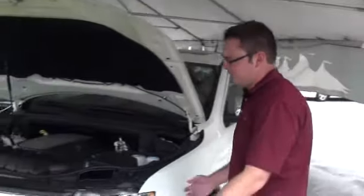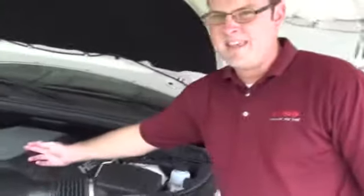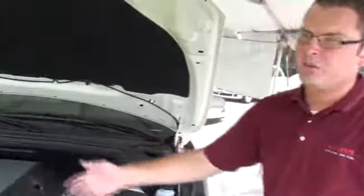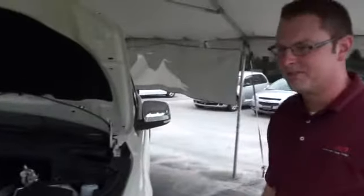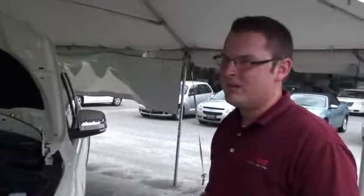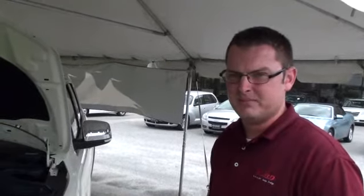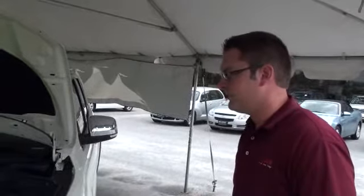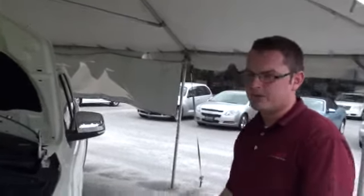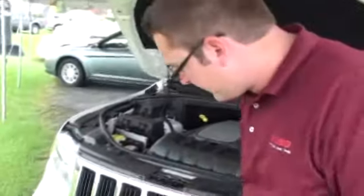We start off with the Limited. First thing to know about this one, it has the Hemi V8 engine. Powerful engine, 360 horsepower, 390 pounds of torque. With this one being 4x4, it'll tow up to 7,200 pounds, which is a lot of towing capacity, especially if you're going up mountains or towing a boat to the lake. It can help. Also, up front, they still have the chrome grille.